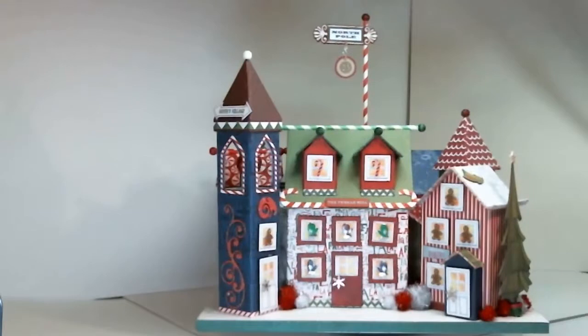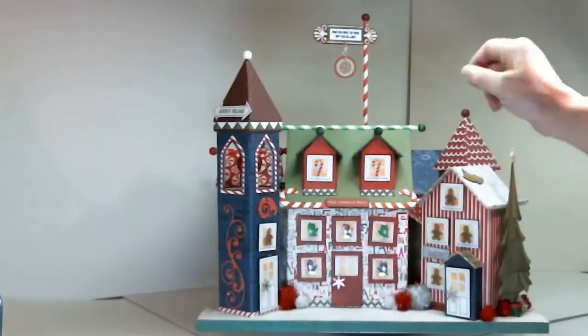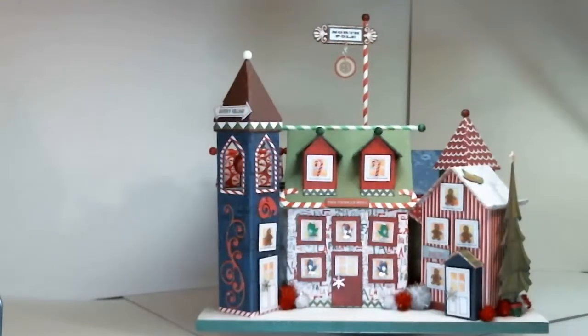You can see above everything, and we'll come in closer, there's a pole that says it's the North Pole, and dangling from that is the number. You can either count the days of the month or count down from 25 to 1, and that will be up to Sarah to decide how she wants to do that. So I'll stop the video here and move the camera, and we'll take some closer shots.